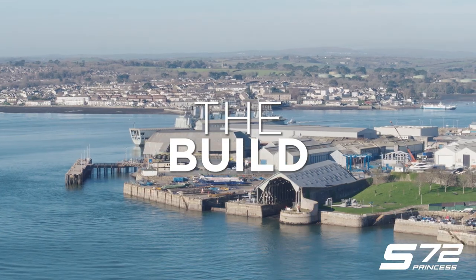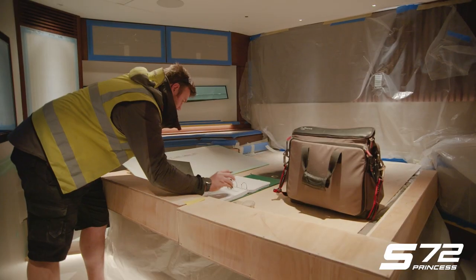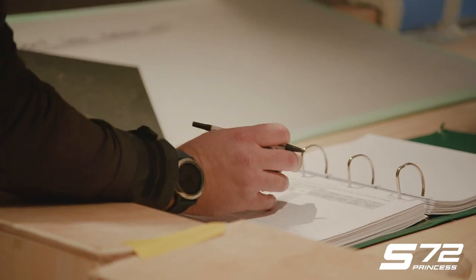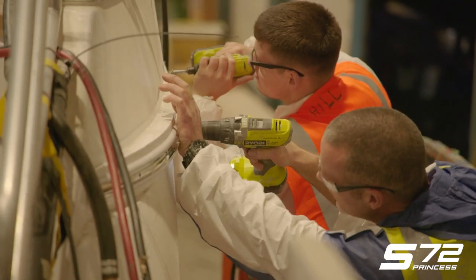The S72 build has been pretty good. The team has had its challenges, but working closely with the development department, we've managed to work through them. From the Y line to the S line, I've had a seamless transition with having the basic knowledge from the Y boat, and then just adapting that and changing it to overcome the challenges that the S boat has presented.